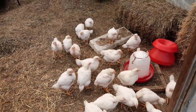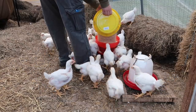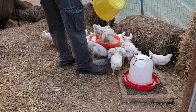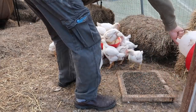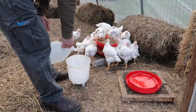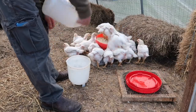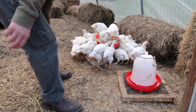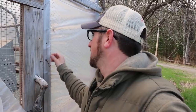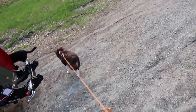Morning, meat birds. You knocked over your feeder again. Get some feed. It's always a feeding frenzy. Those birds can never eat enough. No wonder why they grow so fast. Do you want that kitty over there? He's taking off on you. He says, no, sir.